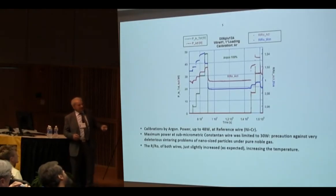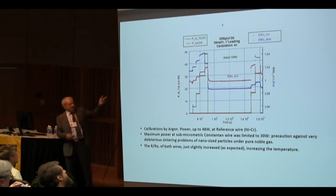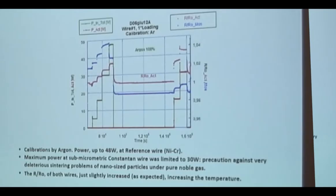This was the first calibration with inert gas argon. The resistance ratio on the right side increases with power a little bit, as expected. So with inert gas, nothing strange happened. All as we expect.